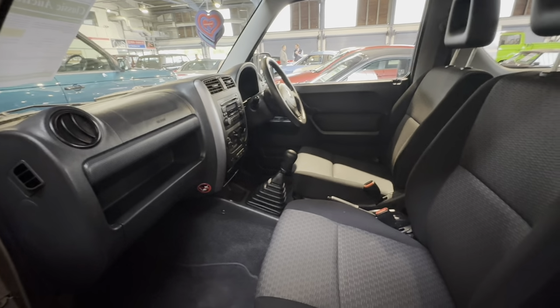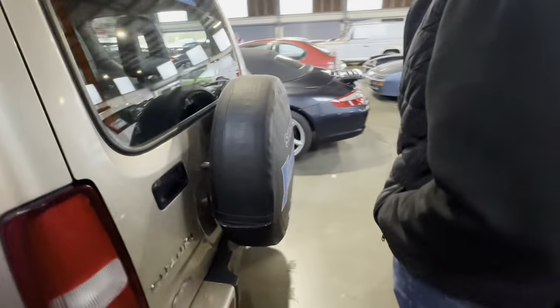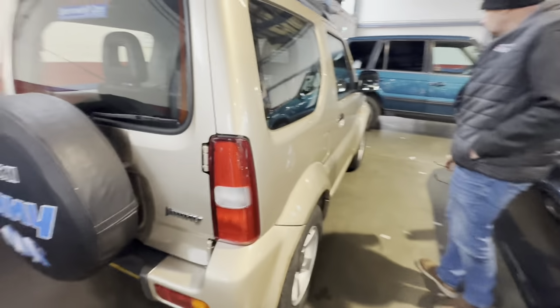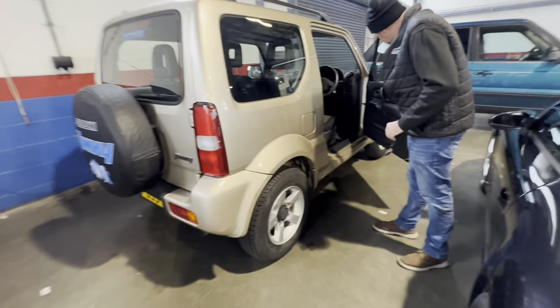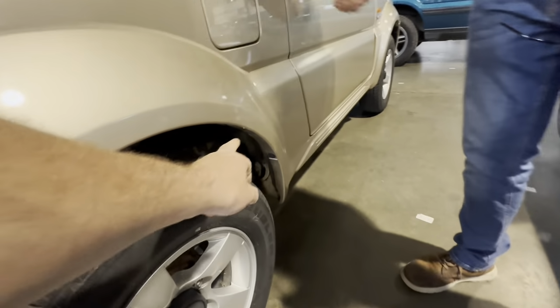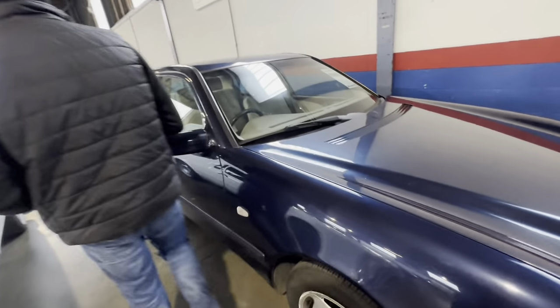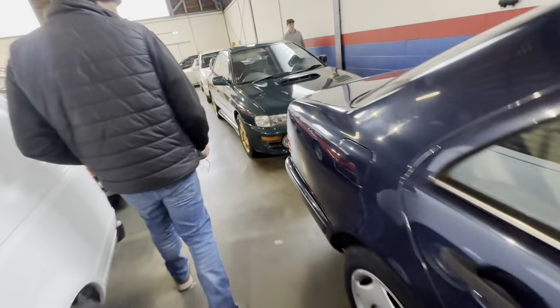That's like brand new. Popular little car, aren't they? Somebody older must have had it. It's got a bit of surface rust in there, and a few digs around it. I don't think cars of 2000 are a classic yet, no. Certainly not a classic. Do you? No.